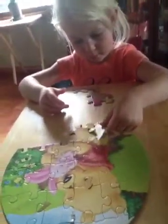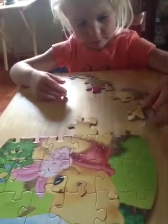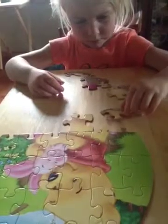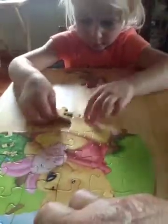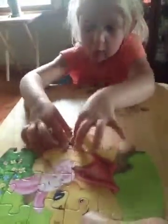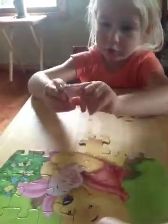Okay, where does that one go? Okay, you see this end right here? It kind of goes like that. Something like that maybe. Not that one. Try another piece. That's brown and the rest of Winnie the Pooh's face.